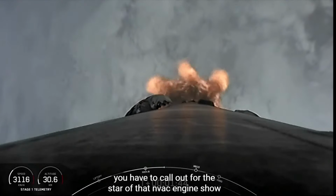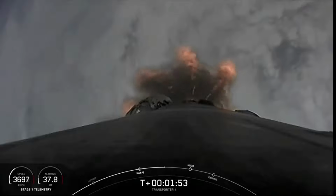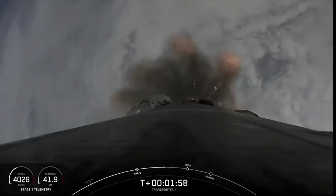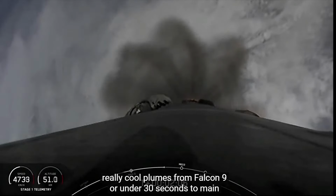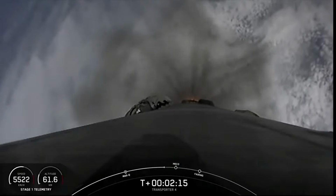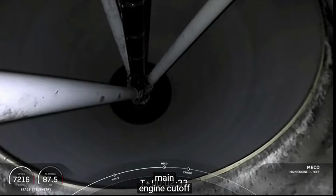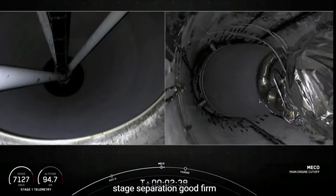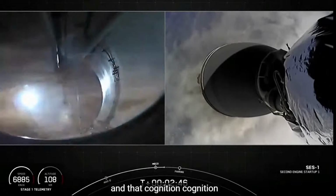Start of MVAC engine chill. You heard the call out for the start of that MVAC engine chill prior, getting ready for that second engine startup. Really cool plumes from Falcon 9. We're under 30 seconds to main engine cutoff. Main engine cutoff. Stage separation confirmed. MVAC ignition.